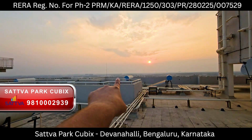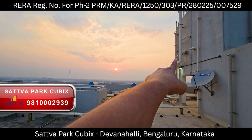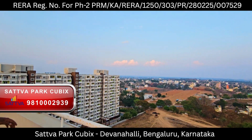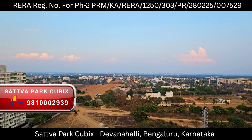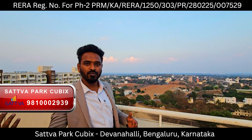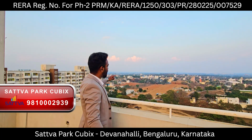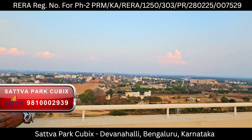So before this we were standing there where the sunset is visible, and we saw the airport and Nandi Hills. यहाँ पे क्या है? This side you have a view of STRR, Satellite Town Ring Road. So we are very close to STRR and a national highway. National highway which is around 1.5 kilometer from my property. और अगर आप यहाँ से straight continue करते हो तो within 3 kilometer you will be touching STRR, which is connecting all the outskirts of Bangalore.